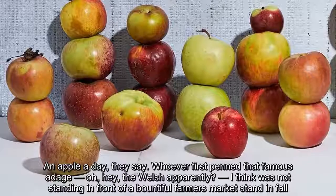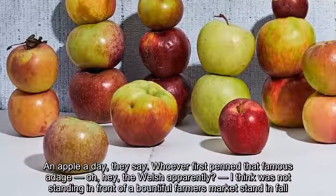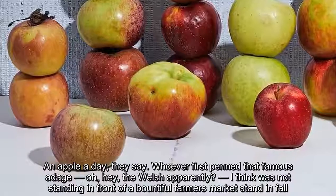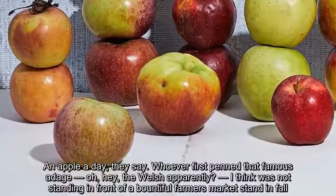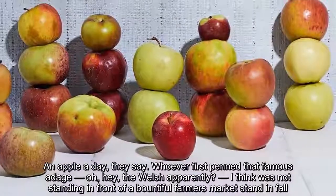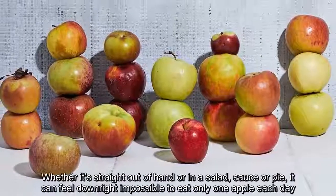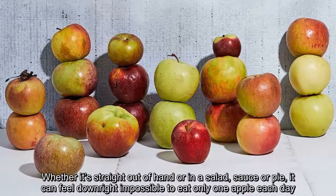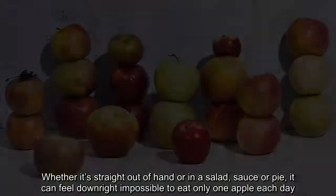An apple a day, they say. Whoever first penned that famous adage, hey, the Welsh apparently, I think, was not standing in front of a bountiful farmer's market stand in fall. Whether it's straight out of hand, or in a salad, sauce, or pie, it can feel downright impossible to eat only one apple each day.